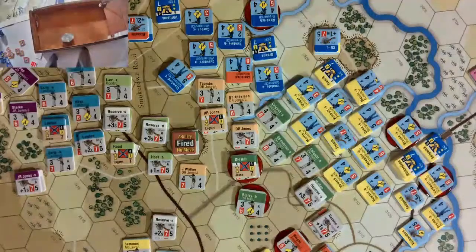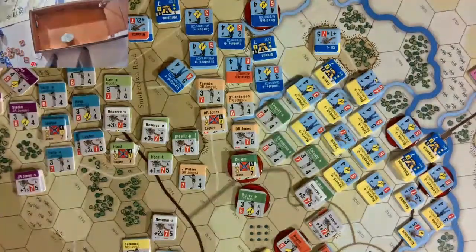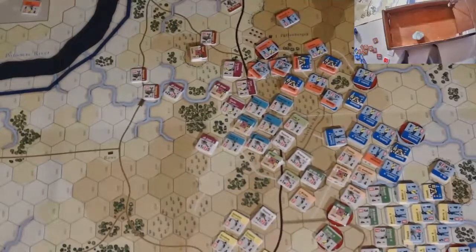Okay, so that's all for Jackson. So let's take this off, and we'll move on to the next one. Our next one is going to be Longstreet. Take a look at Longstreet's situation.